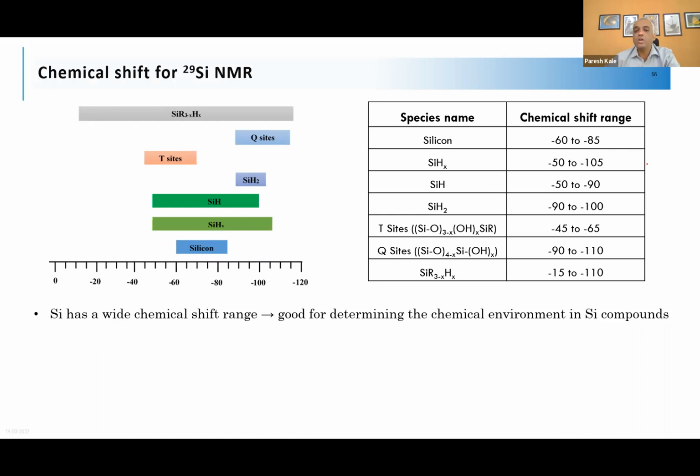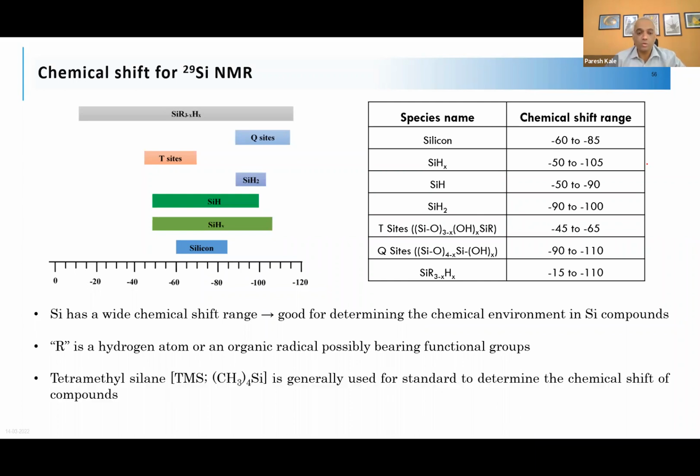So you can see for silicon itself, depending on crystallinity, it can be 60 to 85. Silicon hydride species can be from 50 to 100 or so. Then we have got oxides and some hydrogen atoms or some organic radicals. That is why it is R, which are bearing some functional groups. So the point is, the NMR is one of the most sensitive spectroscopy for determining the surface species.